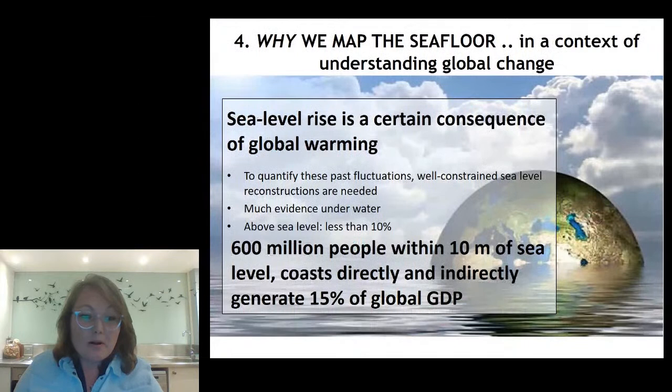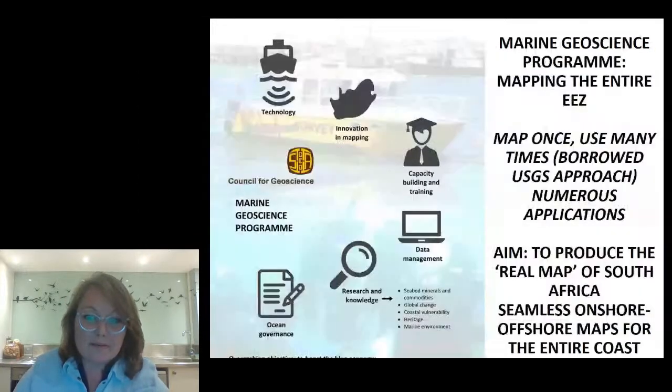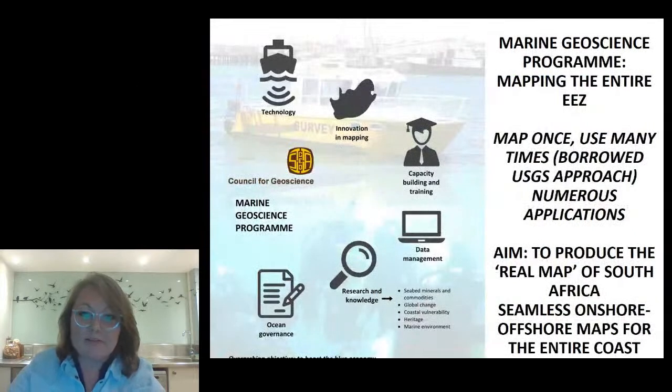There are many reasons for mapping the seafloor, but one of them is for looking at a context of global change. Sea level is rising, the earth is warming, and these are consequences of one another. To quantify future fluctuations and expectations, we have to understand the past. In geology, the present is the key to the past, but if you turn that on its head, you have to understand the past in order to look to the future. Globally, about 600 million people live within 10 meters of sea level, and coasts are really important for GDPs. So in order to know what might happen, we've got to look downward.